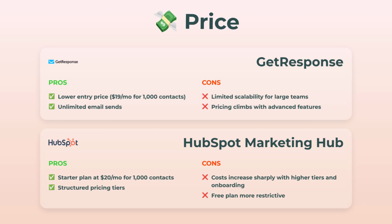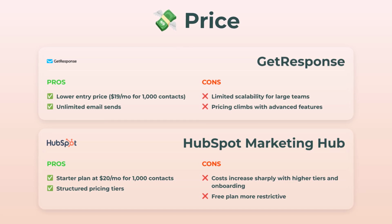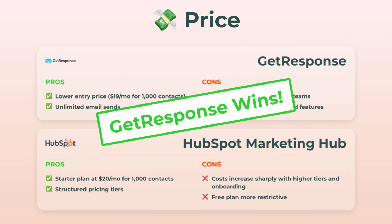Next up, HubSpot Marketing Hub. It starts at $20 per month for 1,000 contacts. So it's super close, right? But they stick you with more structured tiers, and the costs jump fast if your marketing ambitions go big. Oh, and their free plan? It's kind of restrictive. So if you're stretching every dollar, GetResponse squeaks ahead here.